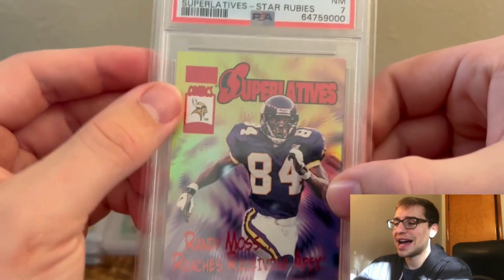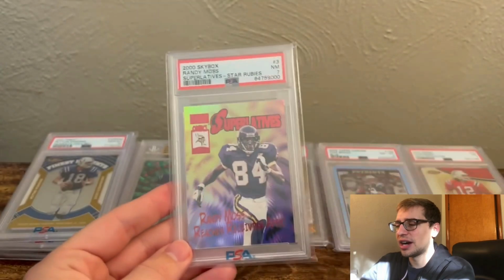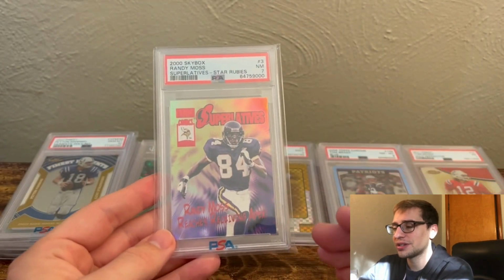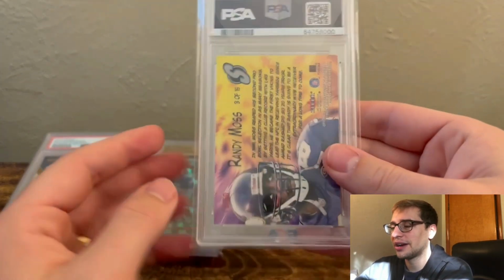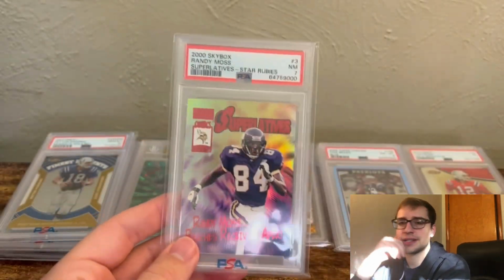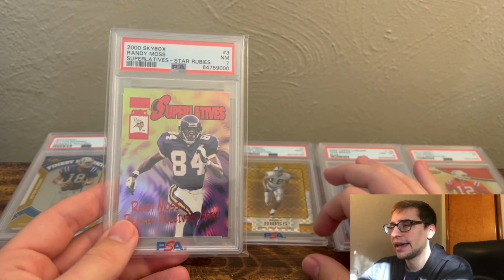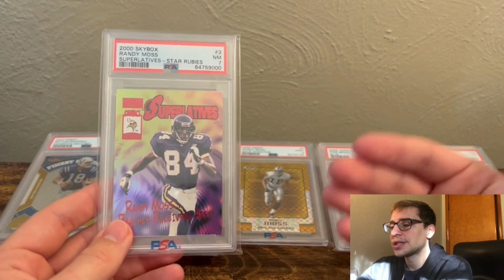It's got the Marvel Comics Superlatives, Randy Moss, Reaches, Receiving, Apex. Just awesome. If you love comics, you love Marvel, this just fits so well. Really awesome card. And these are numbered out of 50. This is one where I saw it come up at the same time as this Gold X-Fractor. I think somebody let go of a few cards, and so I won both of these.